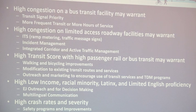Areas where we have high congestion on limited access roadways, we're doing a lot with ITS, ramp metering, certainly on the Blue Route, where we're using that pretty effectively, I think. Not everywhere we use that, but it seems to be effective on the Blue Route. Traffic message signs, where if there's a particular incident on the main line, don't get on, take another route, so there's awareness where there are issues. Incident management, we talked about that earlier. Integrated corridor and active traffic management, or ICM, integrated corridor management: how do we make these parallel roadways work better when there's an issue on the main line?